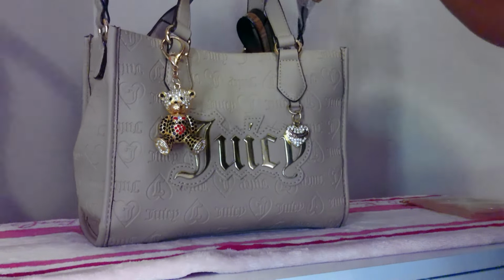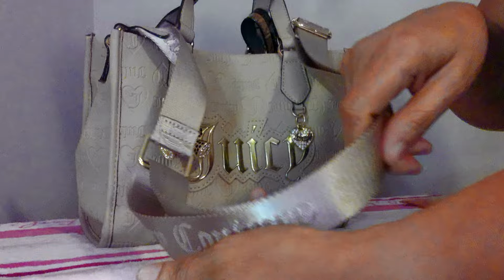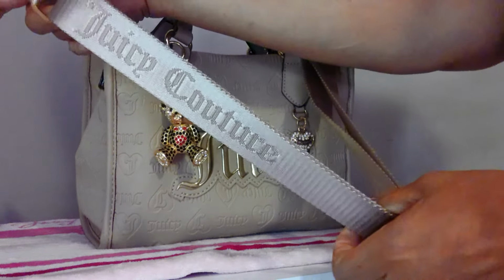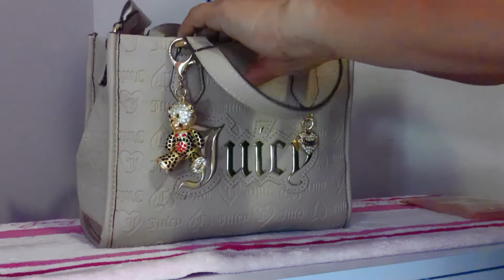And it comes with a wide strap. So if you want to put it on your shoulder or wear a crossbody, I guess you can. It does have a wide strap on it. Okay, so let's see what I have inside.